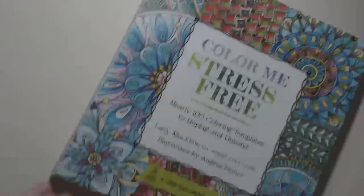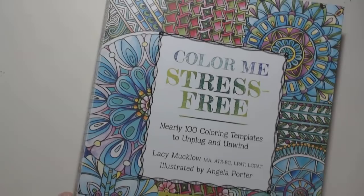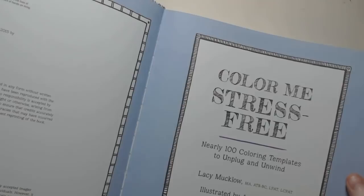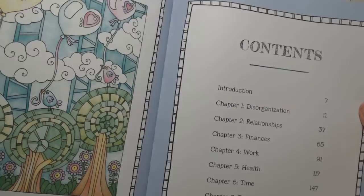Now we have Color Me Stress Free. Again, 100 coloring templates. Lacey Mucklow and Angela Porter. Now you notice the happy one had a lot of bright yellows and greens to it, and then this one looks like it's having more blues and greens. So there are the chapters.